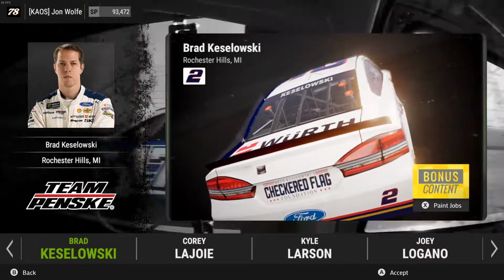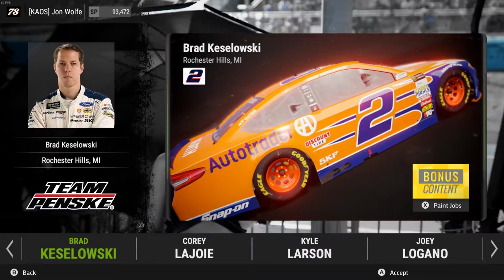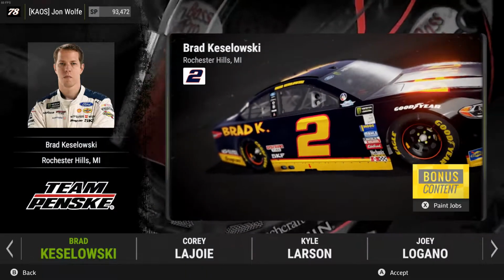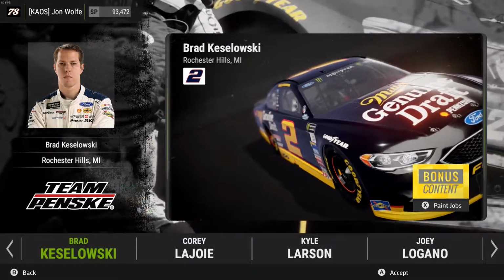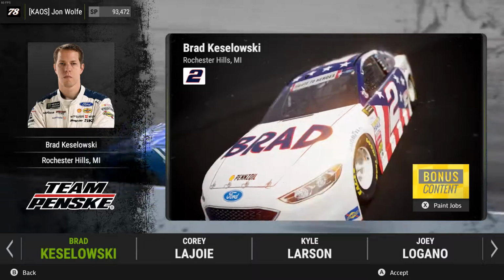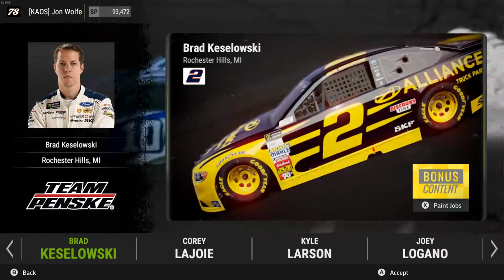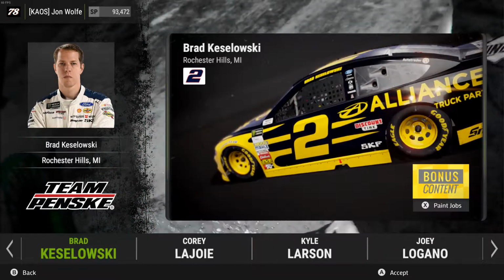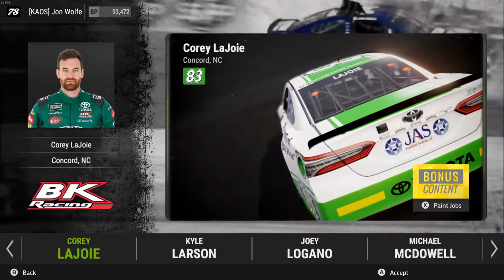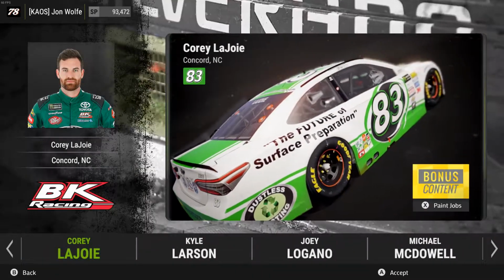All right, Brad K. So you get the option of using the family-friendly version, I guess, as well. I got the orange AutoTrader. Brad Keselowski. There we go. We got the Miller Classic paint scheme. Got two versions of the Patriotic. Got Alliance, which is pretty nice. I think we'll put it on the old Classic one there. I don't know if these stay. No, they don't stay. I thought they might stay if I left one, but they don't.